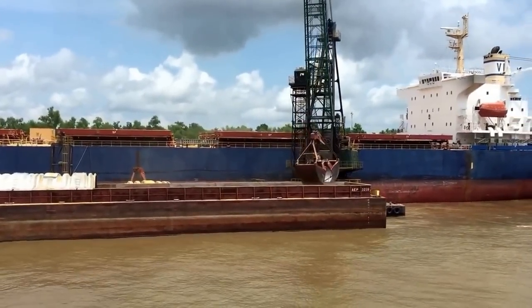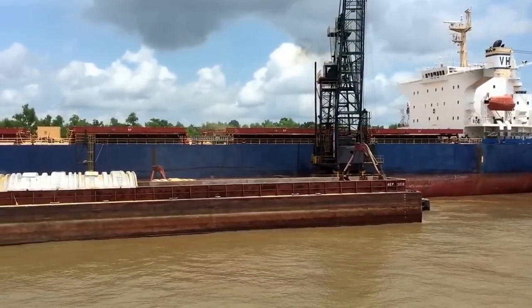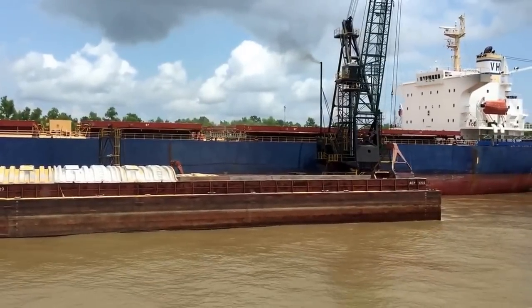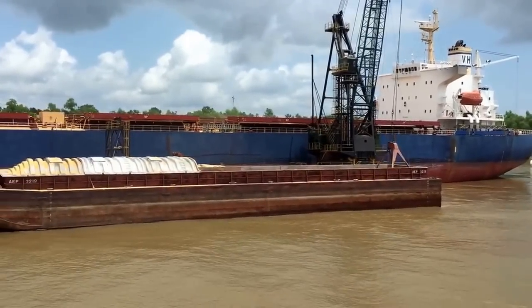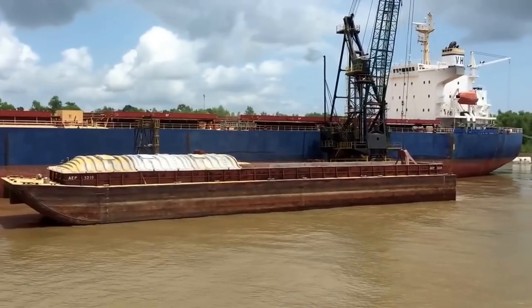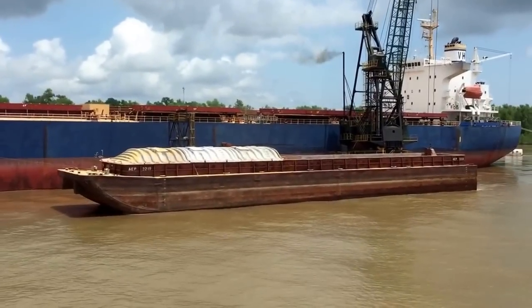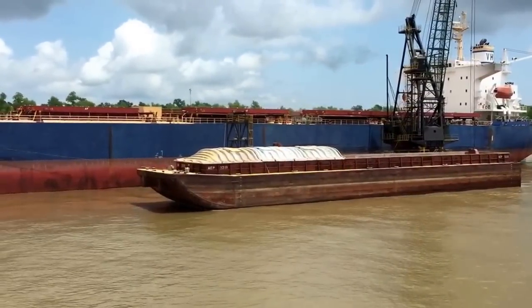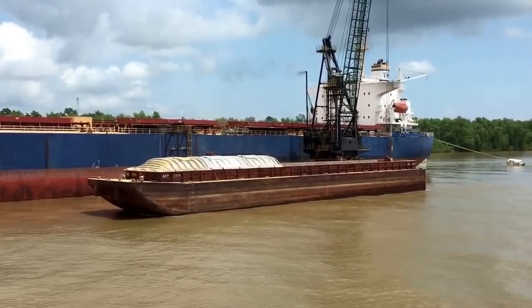I'm just curious how many bushel that thing loads in one scoop. Maybe some of my crane loadout buddies or ship buddies can tell me. I'm gonna say, just a wild guess, I don't know, one scoop, 1600 bushel maybe? I may be way off, but that's my guess.